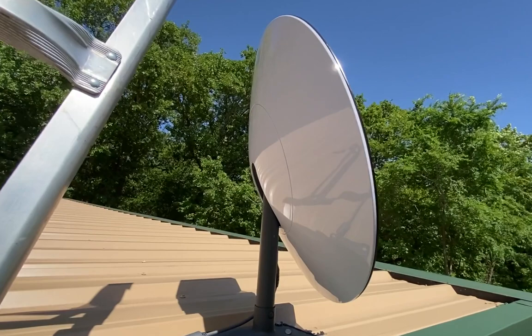I have a video out if you want to watch the setup on that. But I thought I'd give you a couple of observations that we've recognized over the last 30 days. Number one is we knew on the front end that we would have some obstruction with trees in our area. I can tell you we're pleasantly surprised.